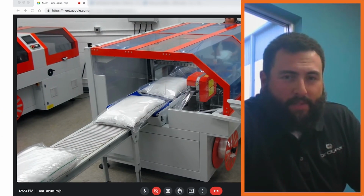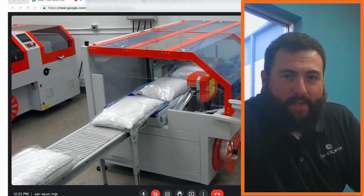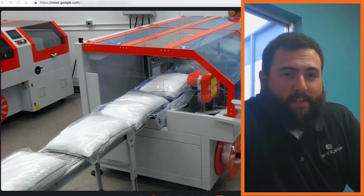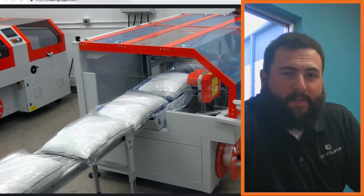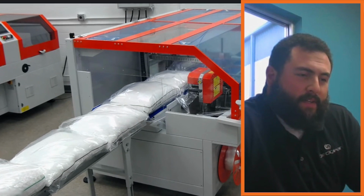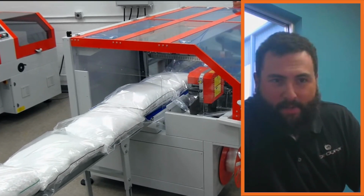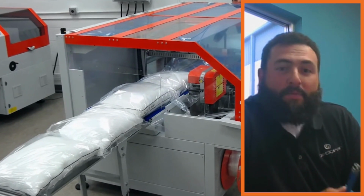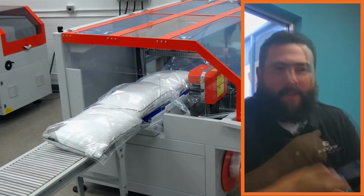Like I said, with the labor market right now, that's what really ramped this project up. It's tough to get people in. We feel this is really going to help us out. It's also not looking to replace anybody with this machine, but it takes the pressure off of having to hire.